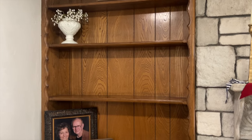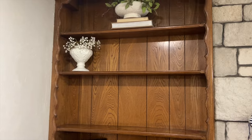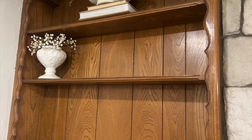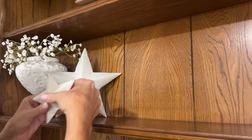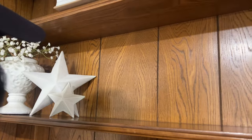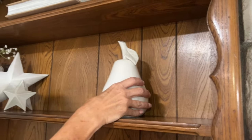So moving over to the bookcase, we're gonna show you what we already have in place. We just have this vase with some baby's breath. We took another white vase at the top and just added some greenery to the books. Now my sister is gonna add these stars right next to this one vase with the baby's breath. And then to the other side, she's just gonna add this white pear.